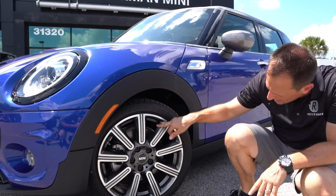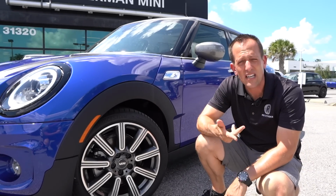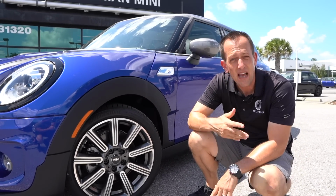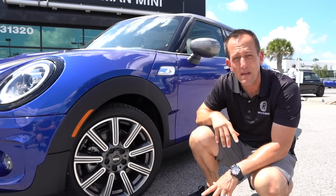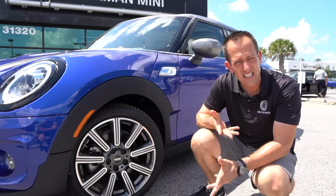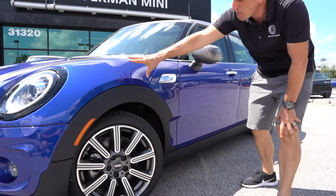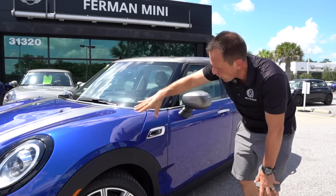You can see you got ventilated rotors, nice size. Obviously, we're gonna be bringing you that John Cooper Works edition here at Furman Mini, probably in another month or so. You'll see increased wheel size, brake size, caliper size, the whole nine yards. Into the fender work, remember, this is still the bonnet. This is all gonna go up.